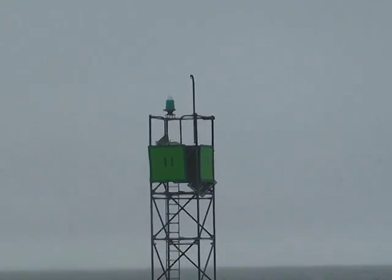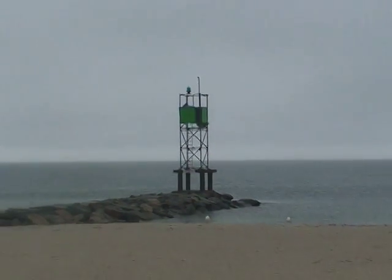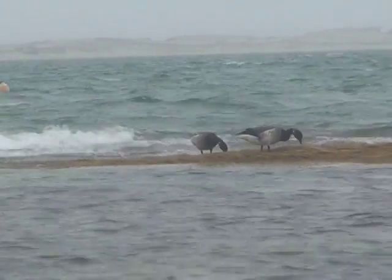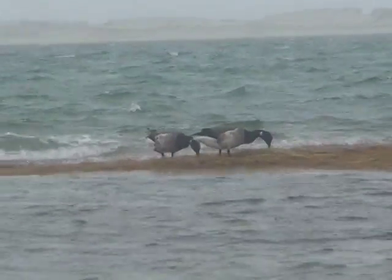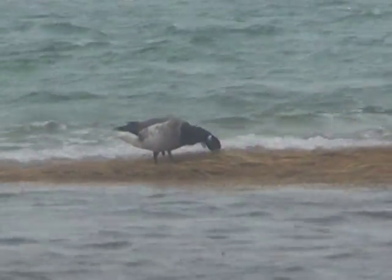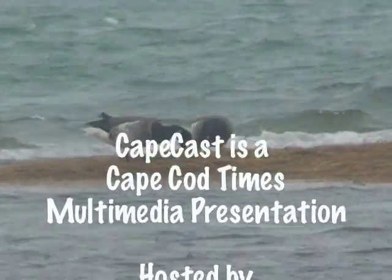And it was even mellower on Nantucket Sound. Here we are at Bass River Beach in Yarmouth. Over at Cape Cod Bay, a little more action here in Barnstable. These ducks getting through together like we all need to during these storms.